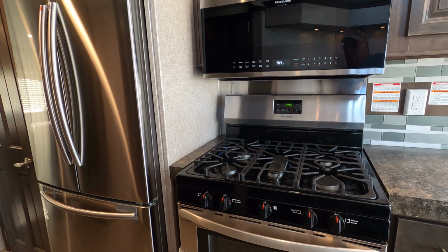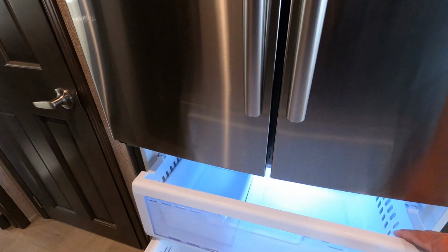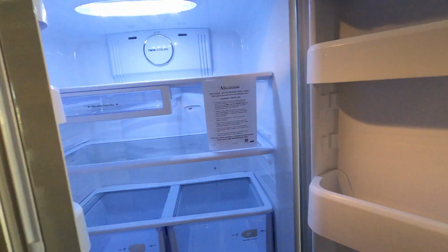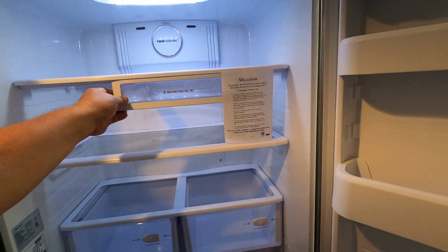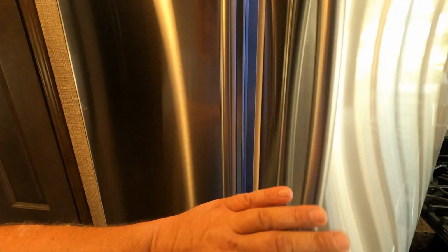That's the 5-burner range. Samsung double door fridge with ice maker. We'll check out the freezer first. It's got 2 drawers. One for ice, one for frozen goods. Open this up. Twin cooling. Movable fresh box. Humidity control. Room for plenty of goodies. And it takes plenty when you're camping.